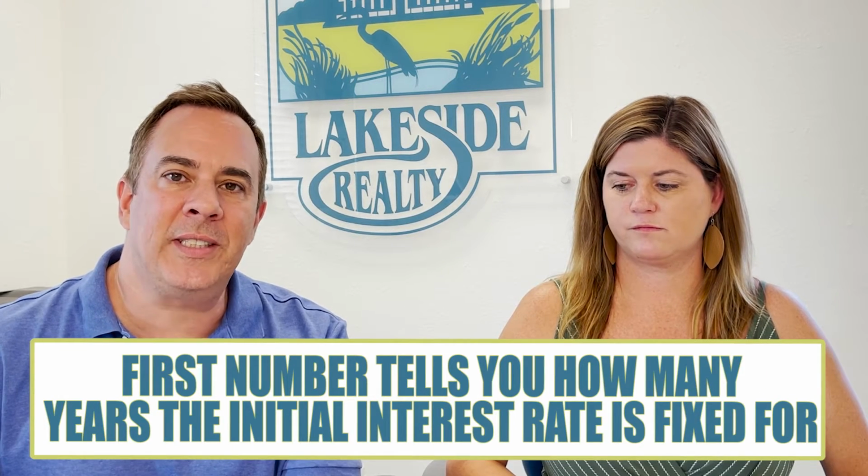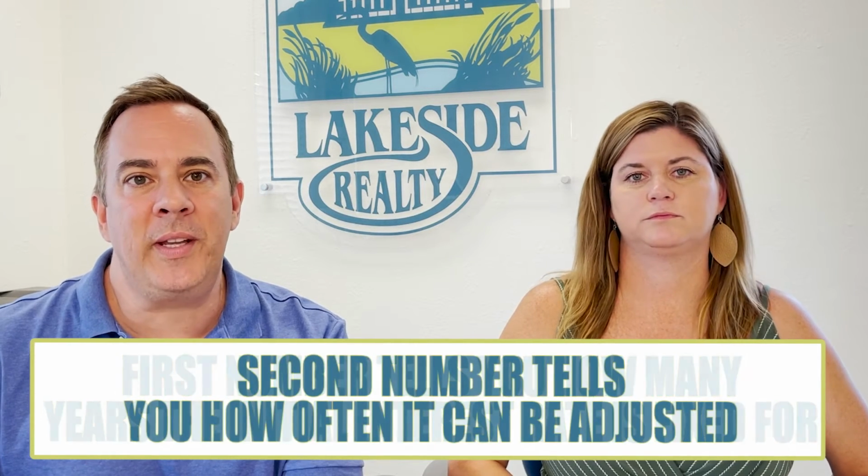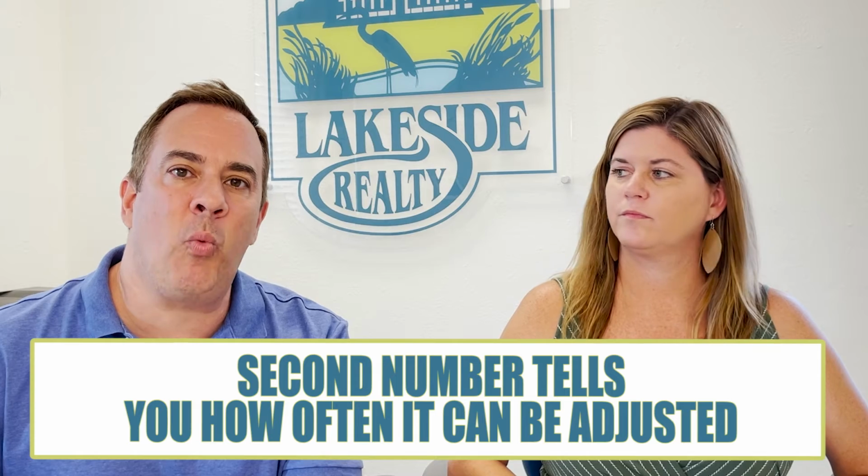That's right. And there's all sorts of different adjustable rate mortgages. So you may have heard of a 5-1 ARM or a 7-1 ARM. Basically, it's really simple. The first number is going to tell you how many years the initial interest rate is fixed for. And then the second number is going to tell you how often it can be adjusted. So in a 5-1, 5 years fixed, and then annually, every year, it's going to adjust. 7-2, 7 years fixed, every 2 years, they can go in and adjust the interest rate on that loan.